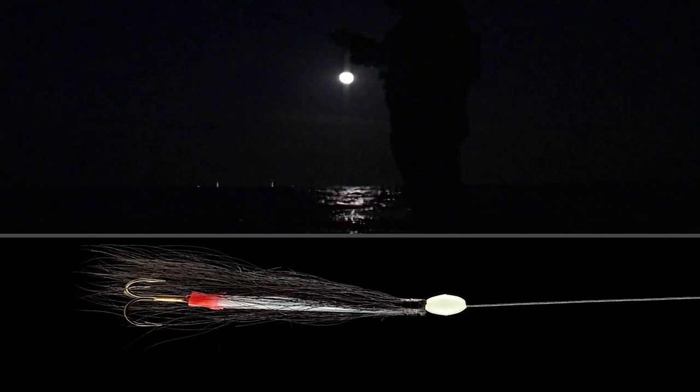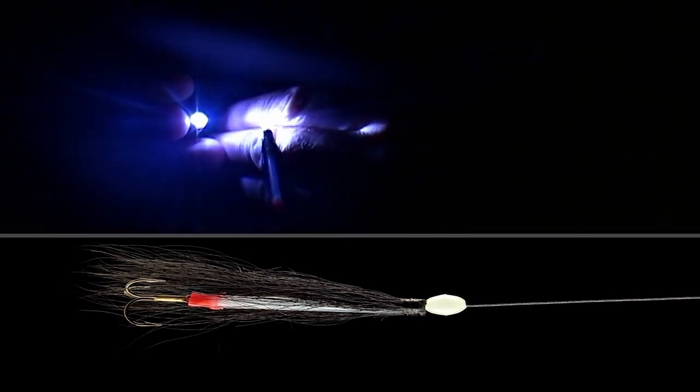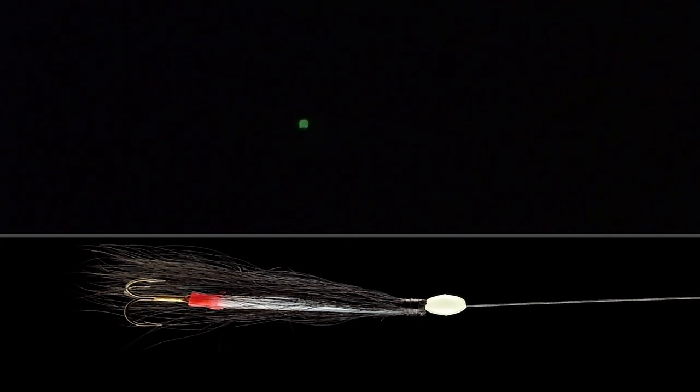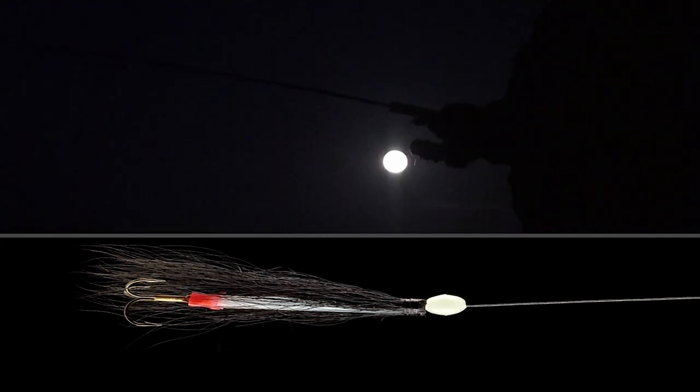Thomas is fishing a very simple fly behind the Bombarda. A tube fly with a long black hair wing behind a small fluorescent pearl. The pearl needs to be recharged every third cast with a flashlight. The fly is retrieved just below the surface, imitating a small sand eel.